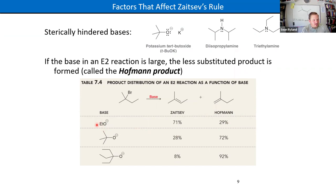The Hoffman product is going to be the less substituted product. So the larger the base is, the more we're going to favor making the Hoffman product. If we use hydroxide or ethoxide as our base, 70%+ of our product is going to be the Zaitsev product, the most substituted product. If our base is larger, like TBUOK, or this one, tetraethyl, I don't even know how we would name that, I'd have to look the name up for that one. But basically, the bigger you get on your base, the more other steric stuff you have happening around your base, the more you're going to favor the Hoffman product.